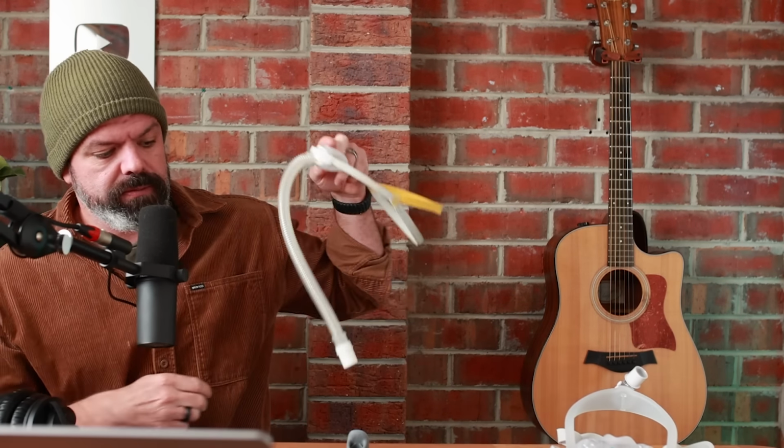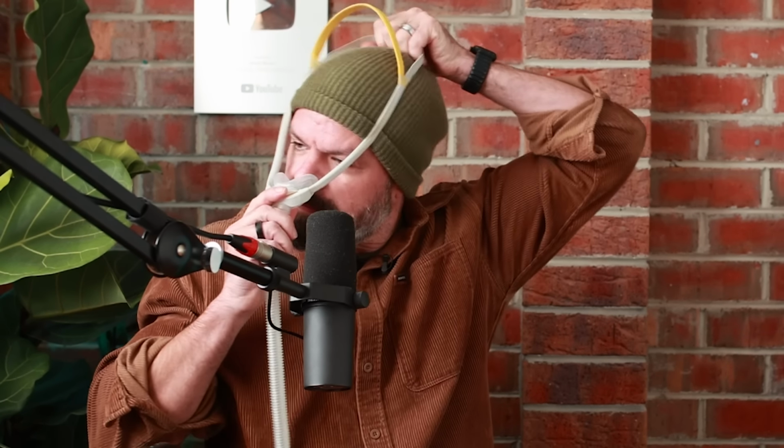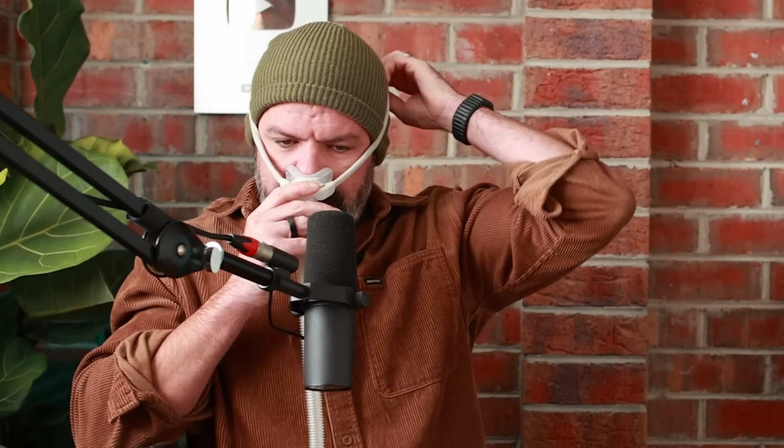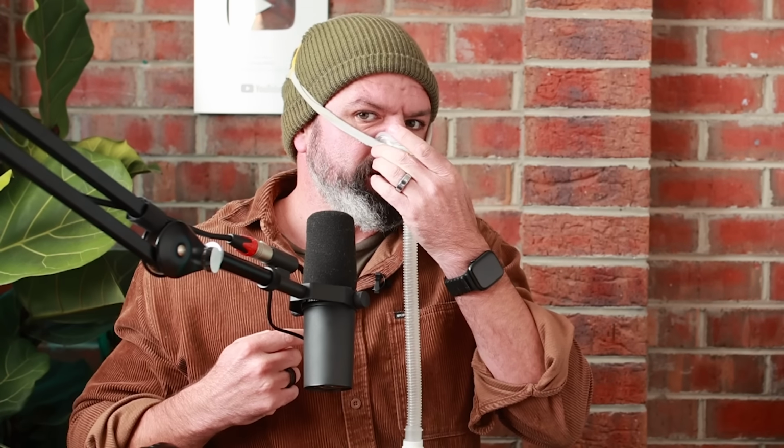So you just pull it back. You can do it one-handed, but you just pull it back, slide it over your head, right? And then you just lock it into place by pushing it in. Boop. That's it, locked into place. Now let's say you're getting a bit of an air leak here. What you do, you just tweak it. Okay? Locked in tighter this side.